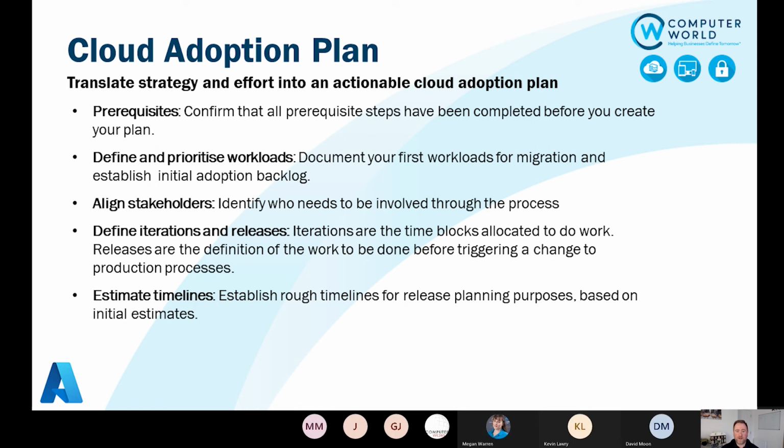So as I said, this process could take many months, could take many weeks, depends on the size of your organization and environment and what you need to do to get to your desired end state. So it's really important to have that plan and put some key milestones into that plan of when you want to do things, how you want to do things, who needs to be involved at what stage, and make sure this is documented and shared across the business.